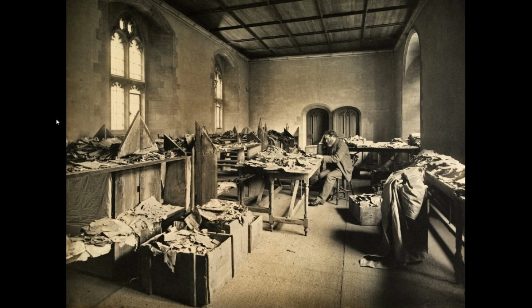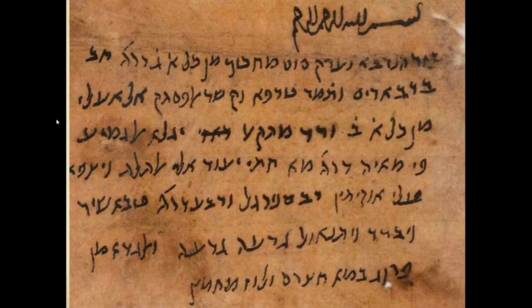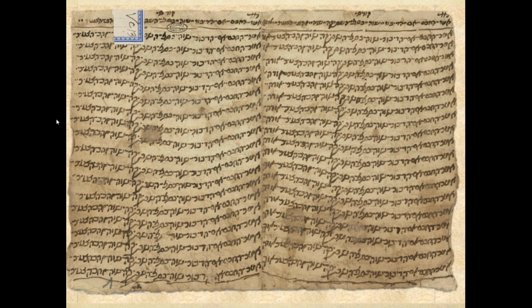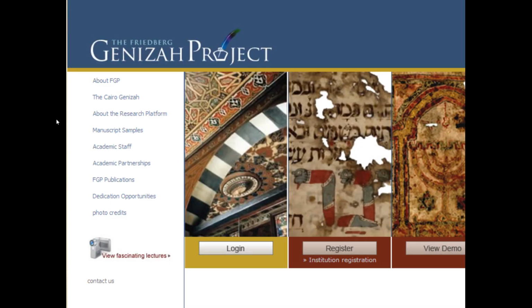And Solomon Schechter brought them back to Cambridge and sat with these boxes, as you can see, for the rest of his working life. And they're exciting manuscripts like this by Maimonides, and this with a little bit of Arabic on top, and Judeo-Arabic after that, and nice text like this. And here some kid must have talked in class because he had to write 100 times that silence is gold and so on. And over the last few years, everything that was found there has been digitized.